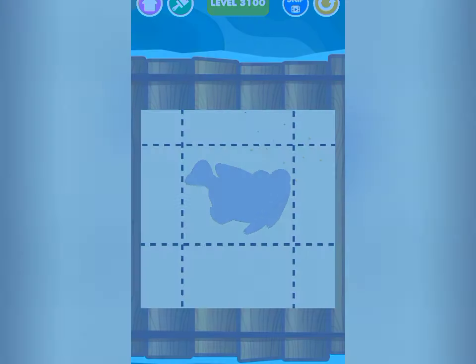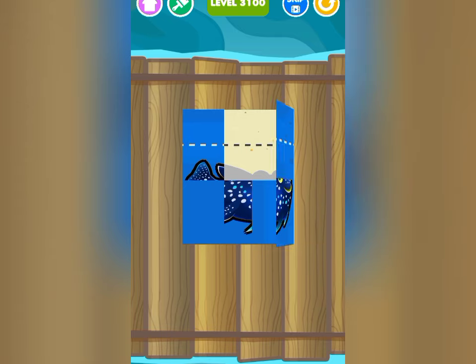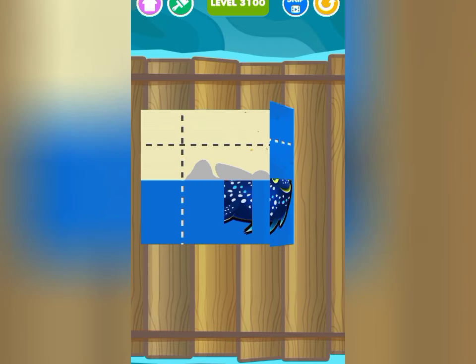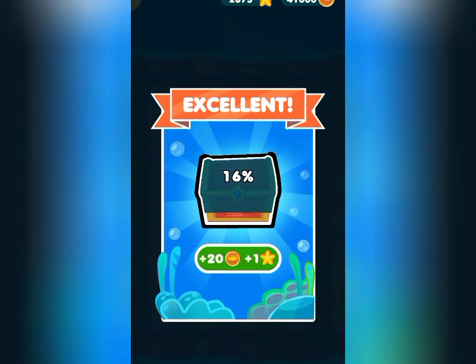Next level is 4000, sorry, not 4000, sorry guys, I think this is level 3100, I am so sorry. Okay, now in this level, I have to solve this to get out a fish. Guys, tell me in the comment section what is the name of this fish. Done. Next level.